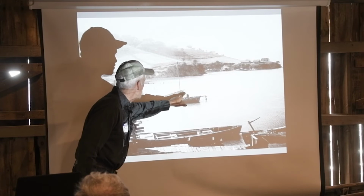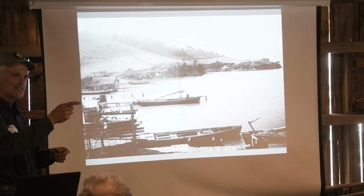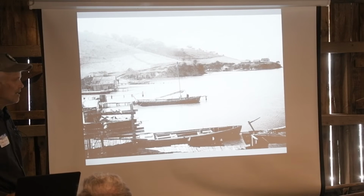And that was the neat thing. You would go back to the photographs after finding these surprises in the archaeology. You're like, oh, that's what that is. That's the dagger board. I'd been looking at the photos for quite a few years and hadn't seen that. I wasn't able to recognize it.